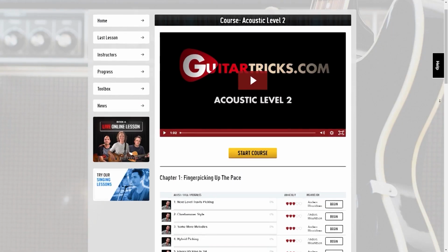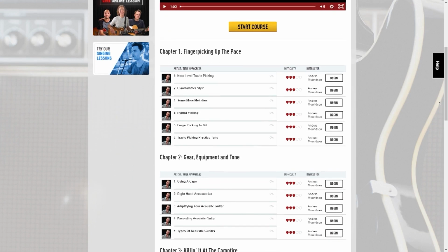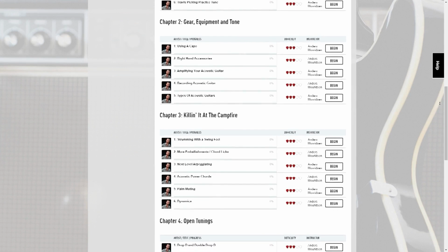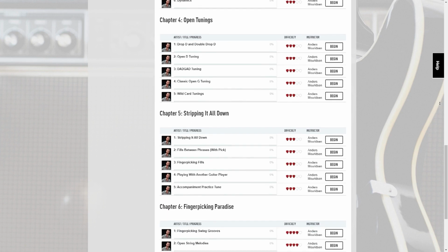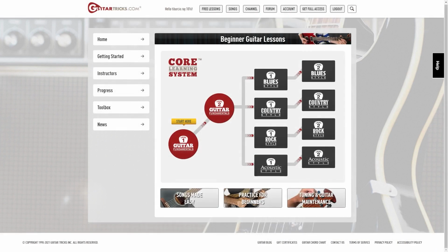Level 2 builds off Level 1 by introducing more advanced rhythm and lead techniques and style variations. For example, you'll learn how to apply mambo and reggae rhythms to the blues, add triads and intervals to your country solos, layer different arrangements in a rock song, and use open tunings for acoustic slide guitar. There are also some tabs here which I recommend that you visit after you're done with the learning system, just to make sure that you'd understand them better. We have here Songs Made Easy, Practice for Beginners, and Tuning and Guitar Maintenance.